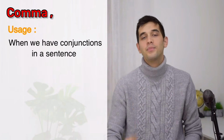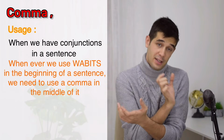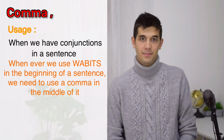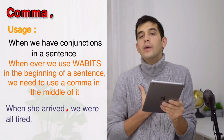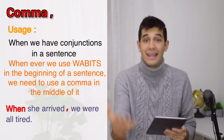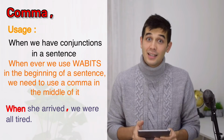Now here's the point. Whenever we use one of the wobbits in the beginning of a sentence, we need to use a comma in the middle of it. What does it mean? Look at this example. When she arrived, we were all tired. As you can see, the first sentence begins with when, which is one of the wobbits. And there is a comma in the middle of the sentence.